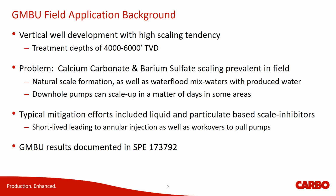Now again, most of this is documented in the SPE paper 173792, so I'll draw your attention to that for more details, but let me just give you a couple of the quick highlights out of the paper.